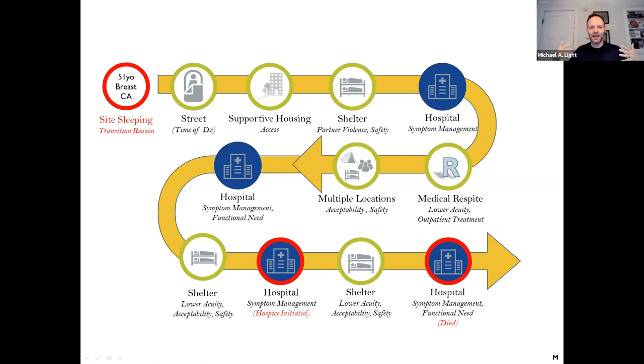So when we step back and look at this, what I see is just the number of different places. And appreciate that when you see a blue hospital dot show up, it's not often one hospitalization. These are prolonged hospitalizations. There are many ED visits within this, many short hospital stays, and some AMA discharges in here as well.